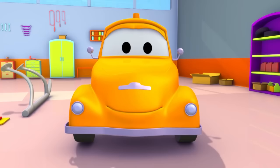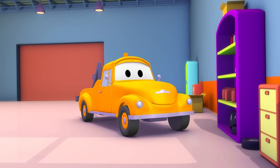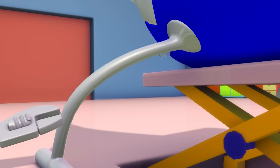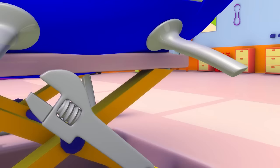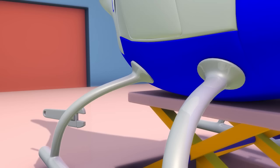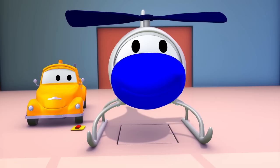A wrench, of course! That's perfect. Great. Careful with the screws now. And there goes the new landing skid. Great work, Tom. Now Hector can stand perfectly well on his new landing skid.